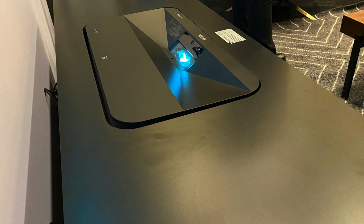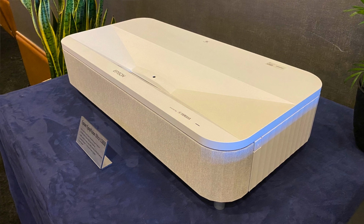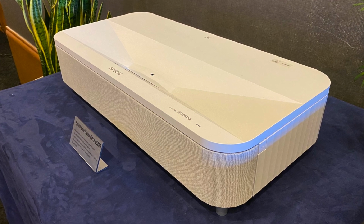And by the way, you have to see the product. It's amazing. It's 4K Pro UHD, HDR. It runs at 60 hertz, not 120 at 4K. But the input lag on that for gamers is the same as the Pro Cinema LS12000. It uses the same processor. So you can run 16.7 milliseconds.